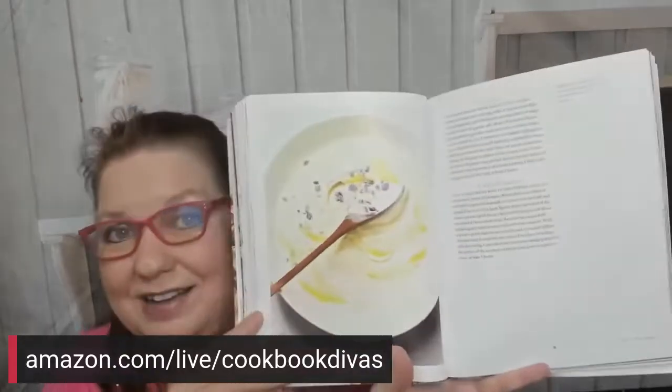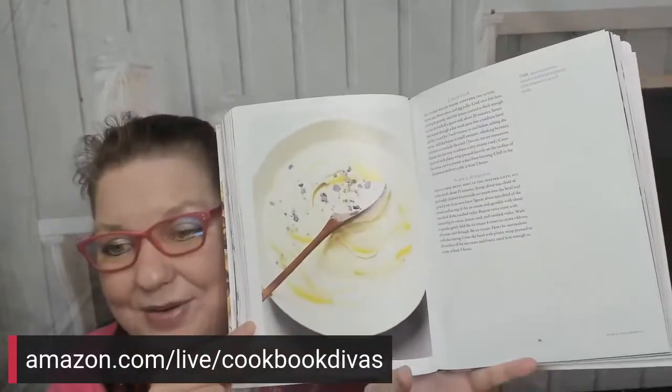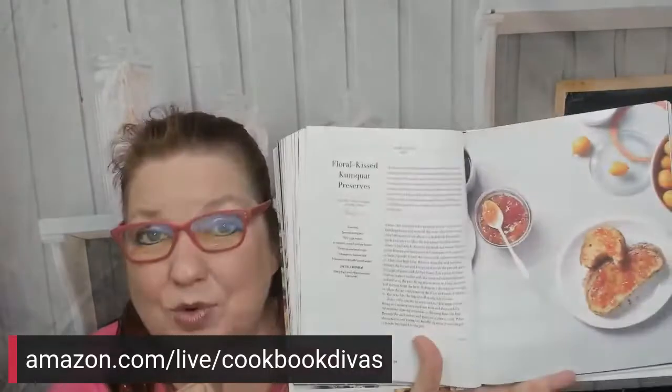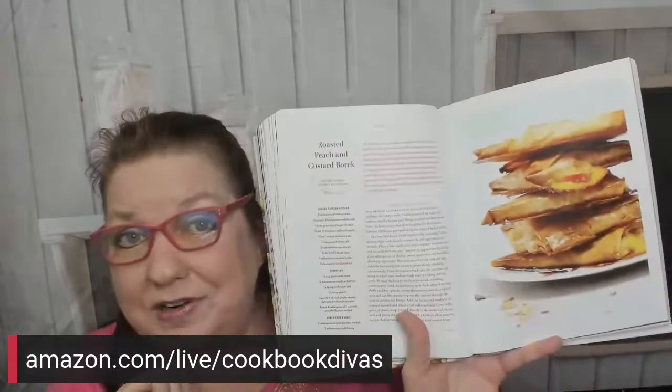Ooh, crunchy top peach cobbler with nutmeg. Elderflower cordial with elderflower. Ooh, what's this? I see lemon curd. Do I see lavender? Violet, lemon ripple ice cream with violet that's been candied. Wow, what do you think of that? That's pretty cool. Floral kissed kumquat preserves with orange blossom water. Roasted peach and custard borek with saffron.